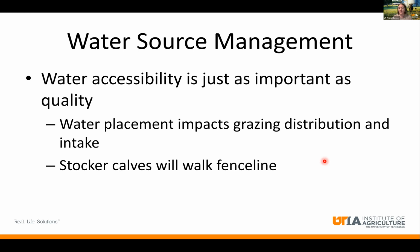And then just something that's a little bit different, we don't think about as much for our cow-calf operations, but in stocker calves, whenever stocker calves are received and put into pens, they're in an unfamiliar environment. They tend to walk the fence line or walk the edge of the pen, trying to figure out what their new environment is. And it's so important for us to get those stocker calves drinking and eating as quickly as we can so that supports their immune system and keeps them from getting sick.